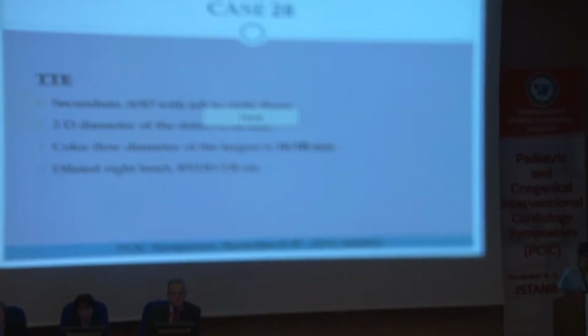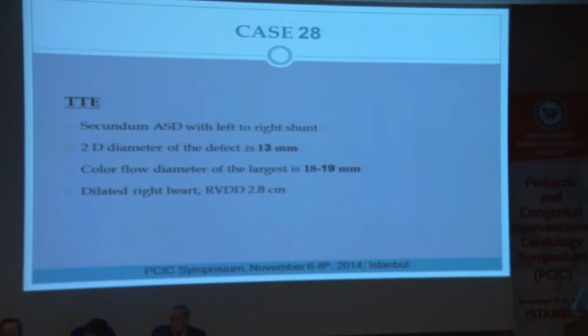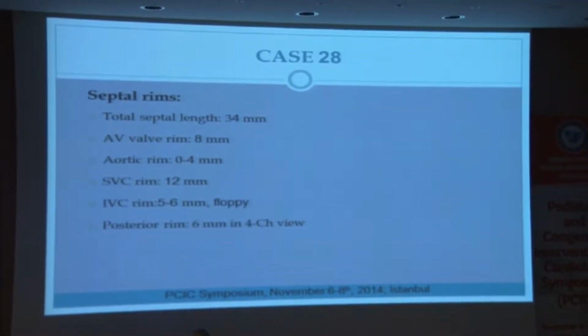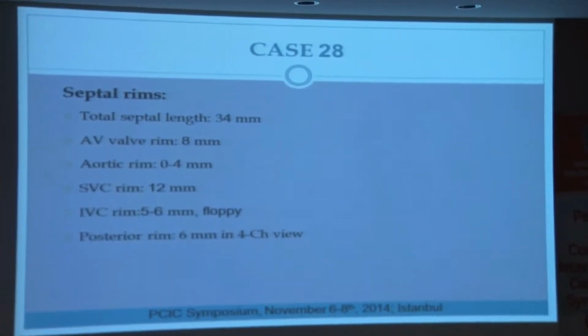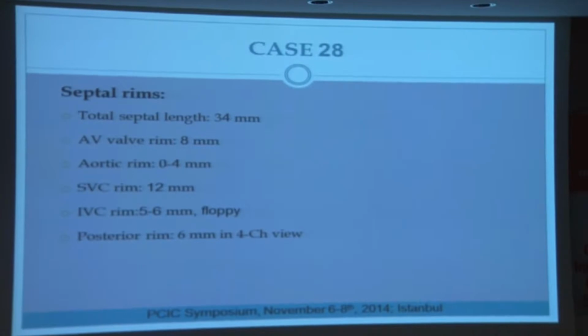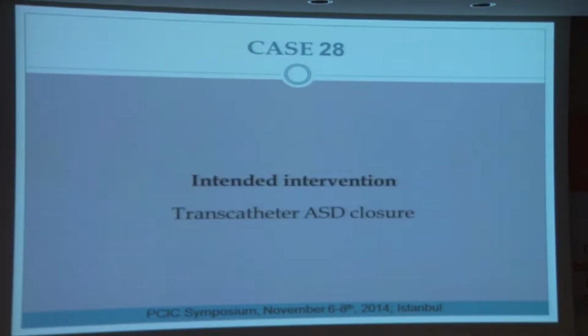The diameter of the defect is 13 millimeter, and with color flow, it was 18 to 19 millimeter. The right ventricle was enlarged. Total septum was 34 millimeter, with an IVC rim of 5 to 6 millimeter and floppy, and the aortic rim measured 0 to 4 millimeter. And our intended intervention is transcatheter closure of the defect.